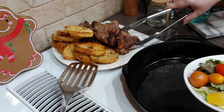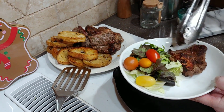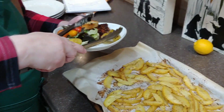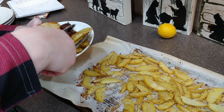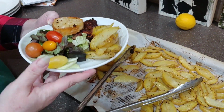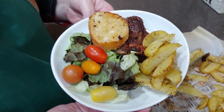All right, y'all, let's plate this up. Piece of bread. Let's grab some potatoes. Oh, y'all, this looks so good. Y'all have a bite.